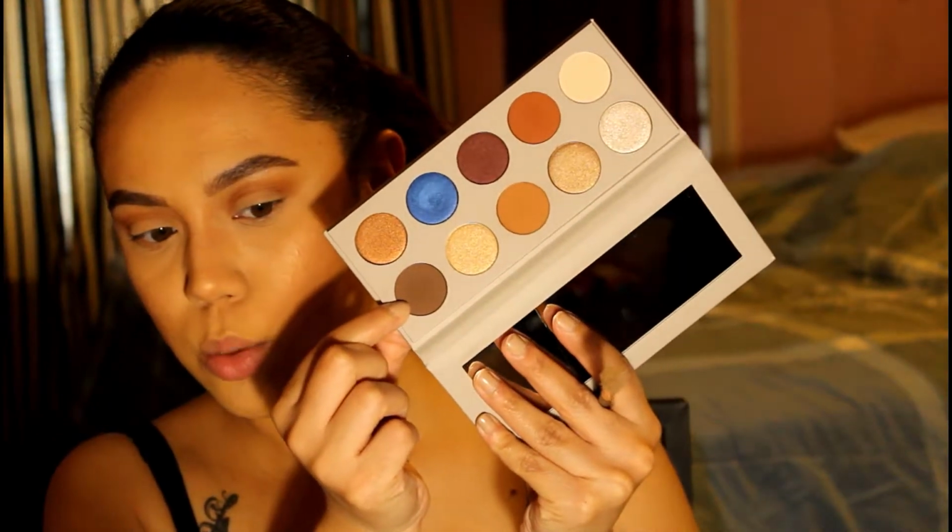Deepest shade here, which is this one. And I think what I'm gonna do is start putting this in the outer corner and then bringing it in. I want to really intensify it first here in the outer corner, and then lightly feathering it in. Okay, now this shade, I didn't notice, this one does have some kickback, but not too much at all. And there's no fallout at all.